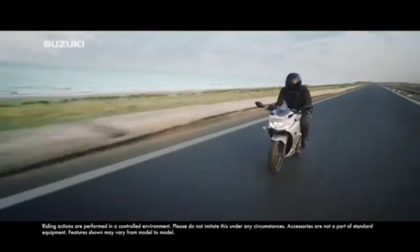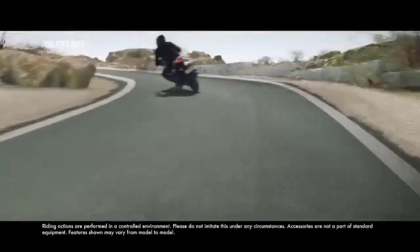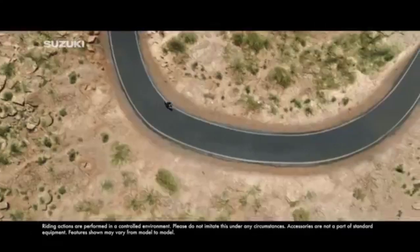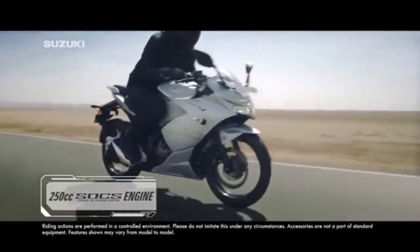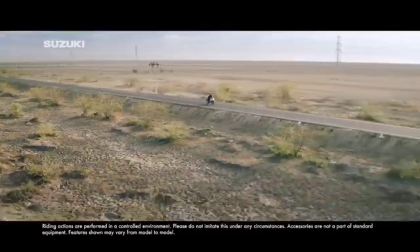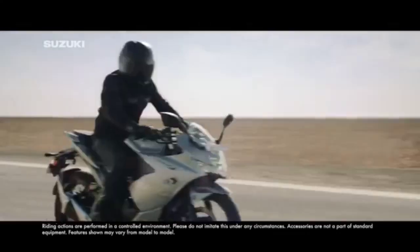From the inventors of exhilaration, from the engineers of perfection, from the designers of the impossible, makers of dreams, from the creators of desire.